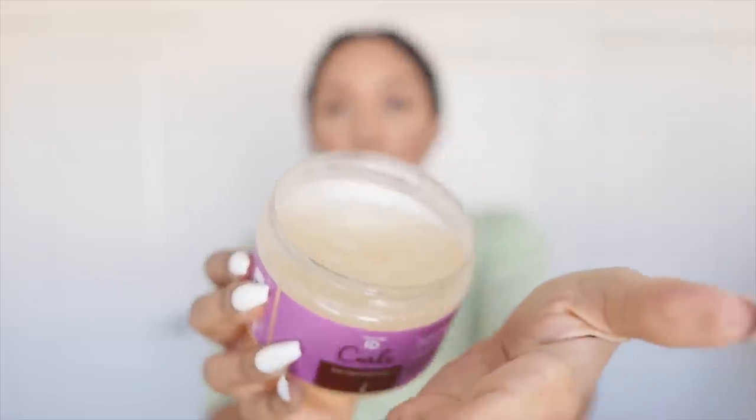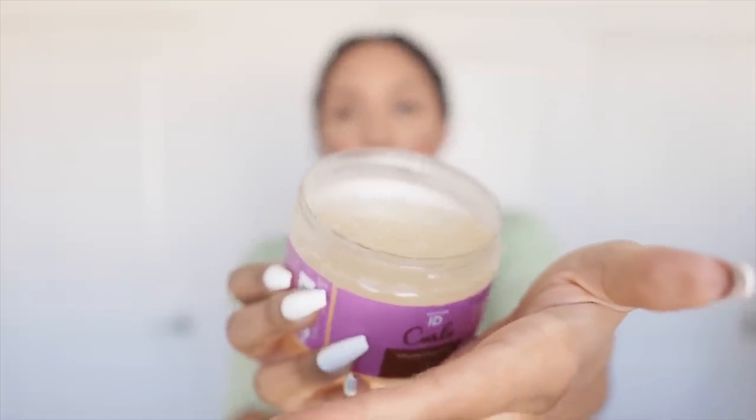Softly define makes me a little nervous because you know I like strong hold, but we're gonna branch out. We're gonna get out of our comfort zone, okay? Texture ID Curl Styling Custard provides style versatility with maximum curl definition. This crunch-free, non-caking formula can be used for rod sets, twist outs, braid outs, or wash and go styles. We're gonna use it as a wash and go today. So here's the consistency. It's all a little jiggly, jiggly jello.